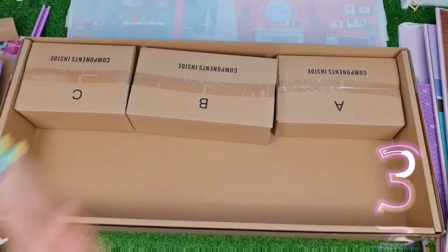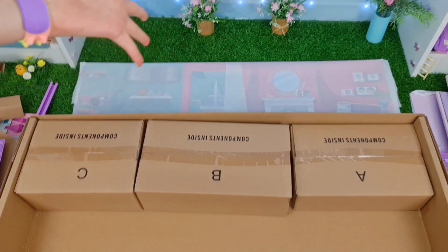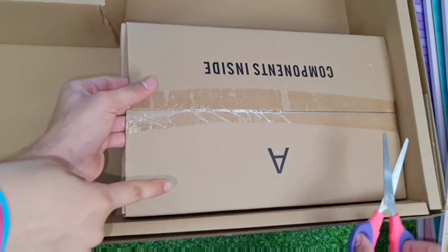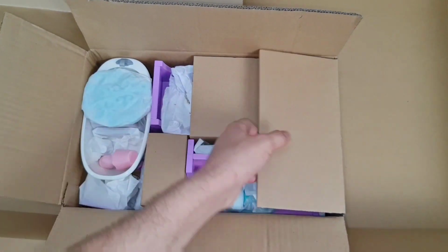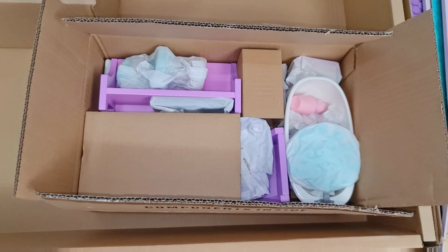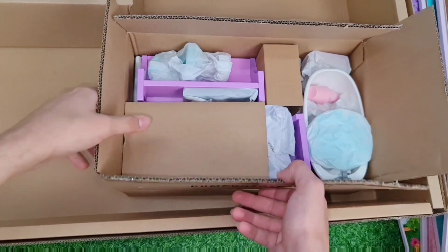Three boxes are left for us. Let's see what is inside them. I am so excited! Let's open the first box, A. Whoa! The furniture is inside it. After building the house, we will put the furniture inside it.